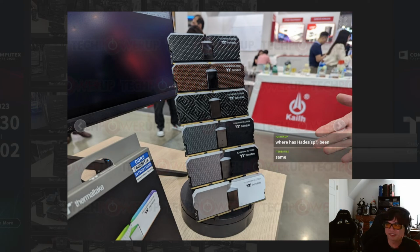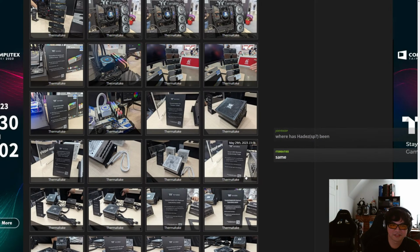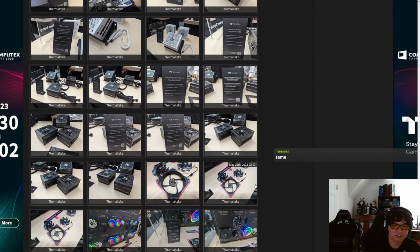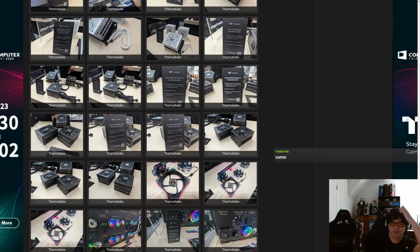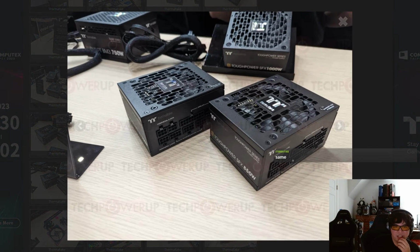Hades, I don't know. What's this? Thermaltake. Oh, more Thermaltake power supplies. See, I've never had a... Well, I take that back. The best Thermaltake power supply that I've ever had is a 750 watt. I've never had any of the higher wattage. I have a Thermaltake Tough Power 750, 750 watt. That's actually what I was using with the Linux PC.